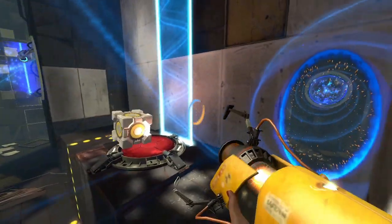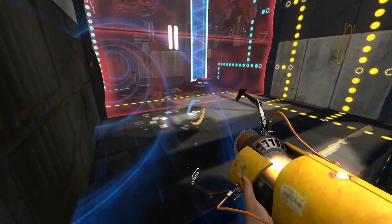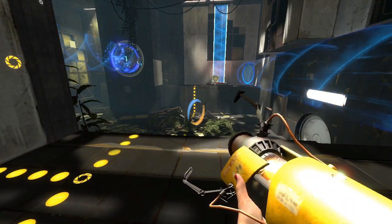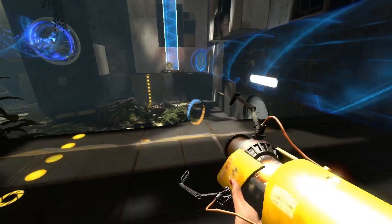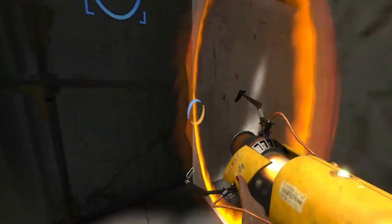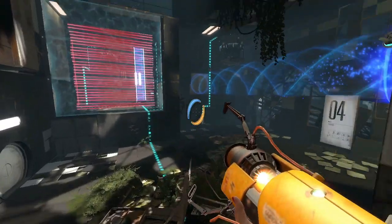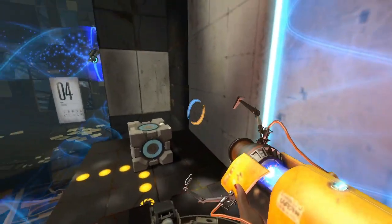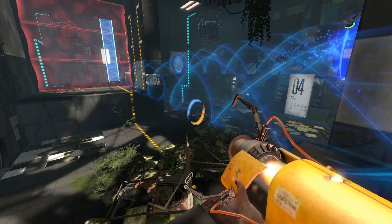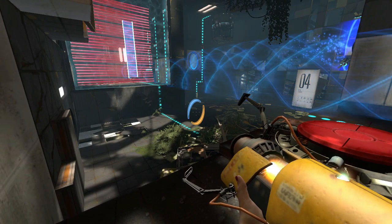Okay, orange portal, so we have the blue portal to work with. Oh, yes. Hang on. How am I going to do this? I actually think I wasn't supposed to go over here. I think I'm supposed to let the cube go over. So let's put that there for the moment. Let's grab this. Grow like that. And then as it's going through, we're going to flip this around like that. And let that go through.